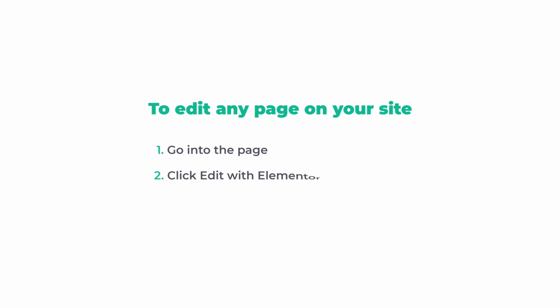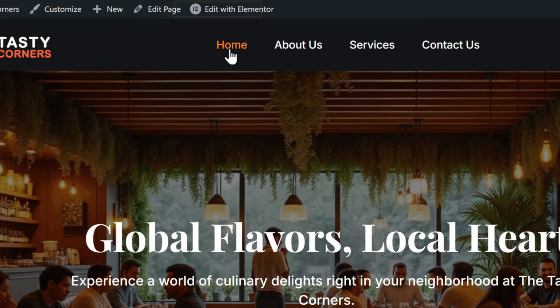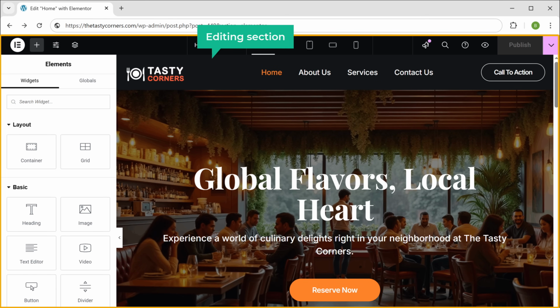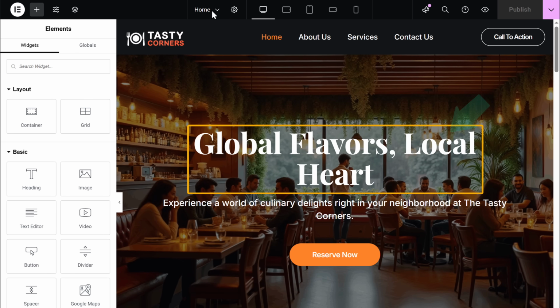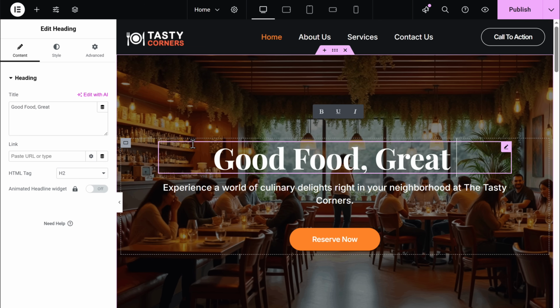and click on Edit with Elementor. So let's say you want to edit the home page. So simply click Home and then click Edit with Elementor. And you will go into this editing section. So let's say you want to change the text here. Just select the text and start typing anything you want. So I'm going to type this.